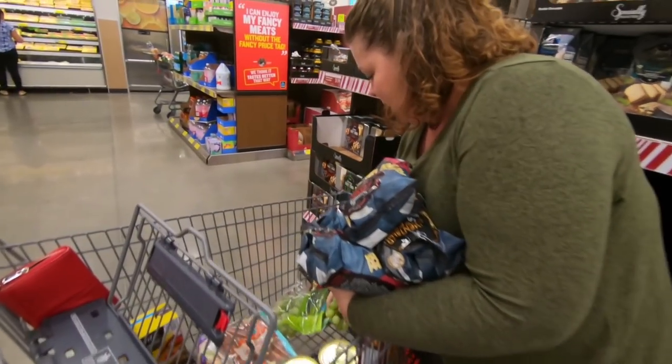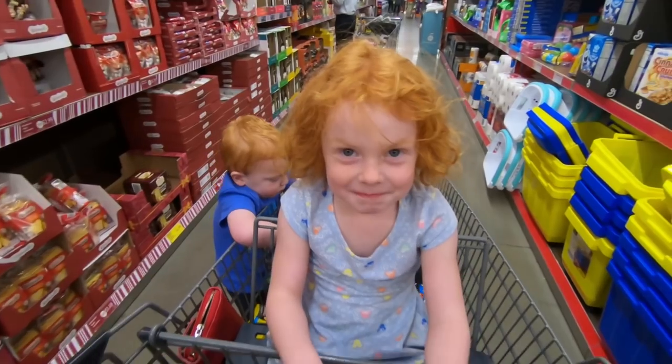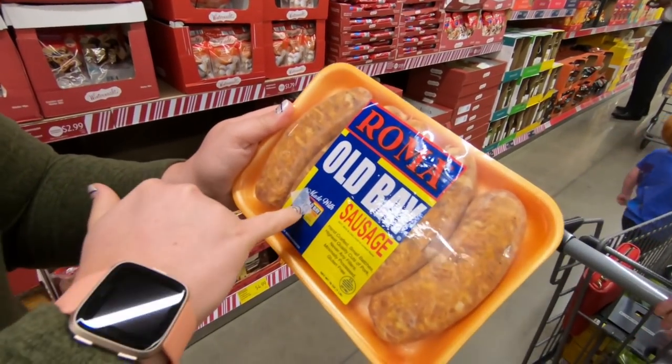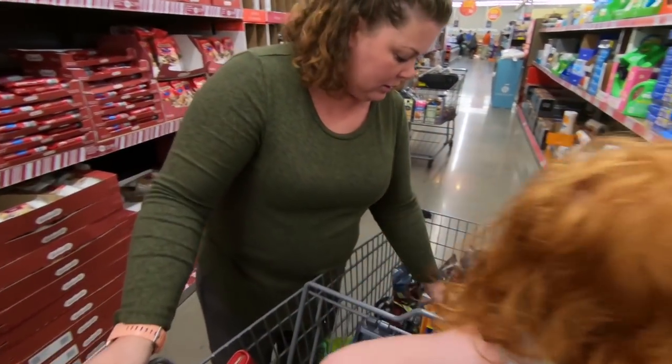All right, what are these? So these are potato cheese crackers. Like crackers. Okay, so Brookie has not been following directions, so she gets to ride in a cart. Old Bay sausage. That sounds really good. It says 11:05. Okay, today's the 4th. Okay. We can change our cooking plans a little bit.